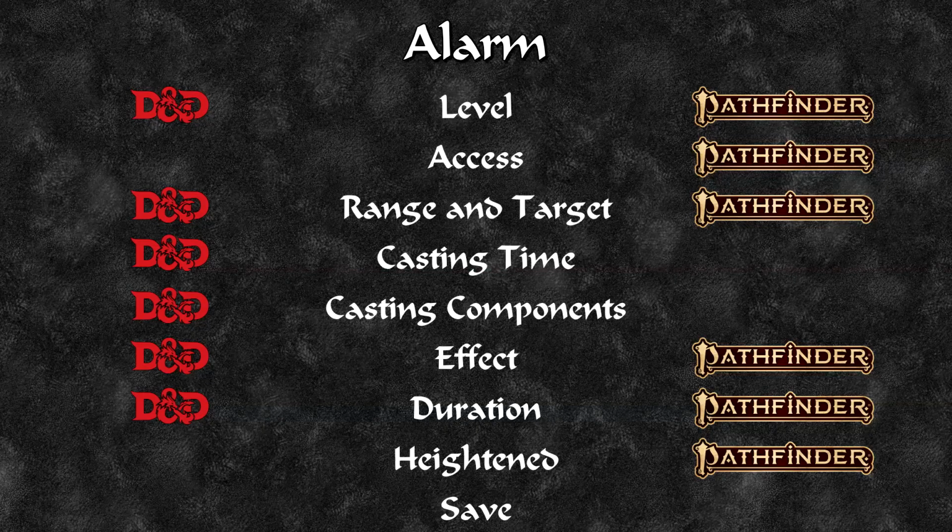D&D doesn't. And the save, D&D has no save. If the creature goes in, it triggers the spell, whereas Pathfinder, if the creature is aware that the spell is there, in which both systems you have detect magic, so both systems have a way to know whether the actual alarm is there, people can actually walk into the area and not set it off with a spell check. So as D&D has no save, I'm going to give this a direct win for D&D.